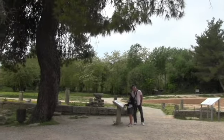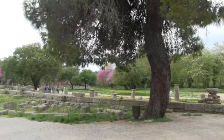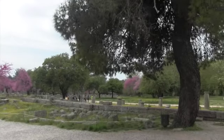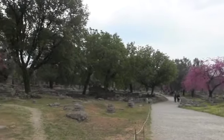Behind us, and the Palaestra ahead of us up there, where all the beautiful trees are. That's still part of the Gymnasium right there, I think. And this is where we're going to pursue now.